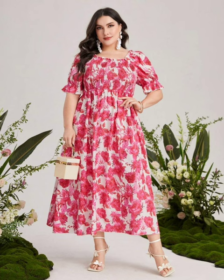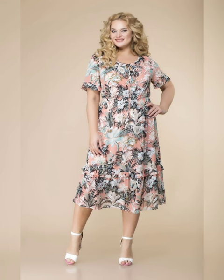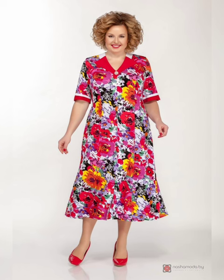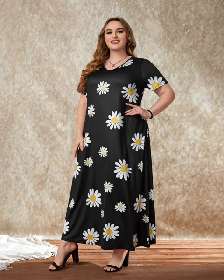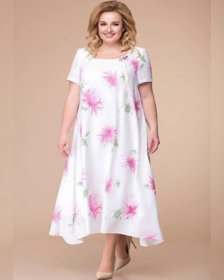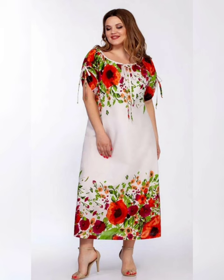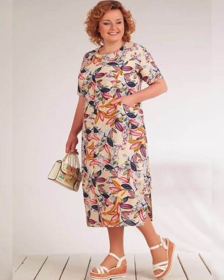Floral print dresses are also incredibly versatile. You can dress them up with heels and statement jewelry for a formal event, or dress them down with sandals and a denim jacket for a more casual look.